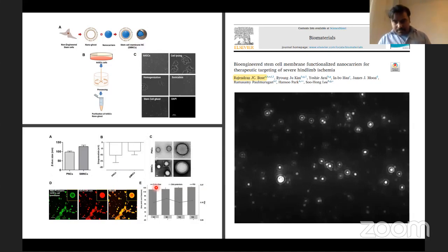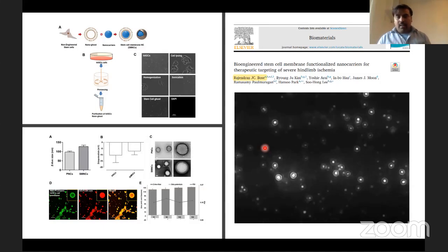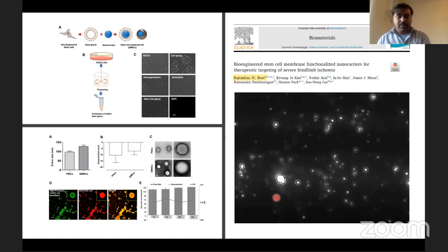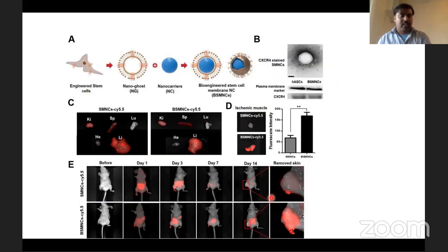This is nanoparticle tracking analysis. After this preparation, we did this nanoparticle tracking analysis, and this is the overall schematic view. It shows that first we engineered the stem cells to express certain proteins, for example CXCR4, which provides tropism to the stem cells. So we engineer those proteins on the surface, peel the membrane, and coat these particles. You can see that after doing this, it enhanced the homing capacity of the nanoparticle.